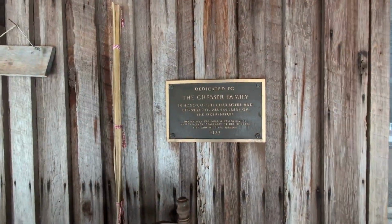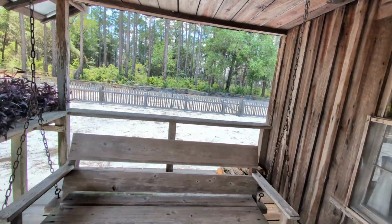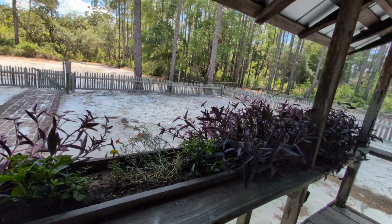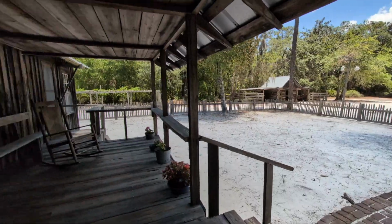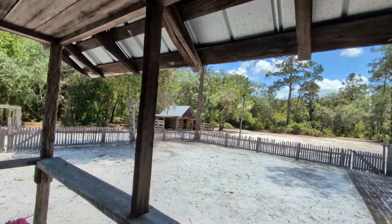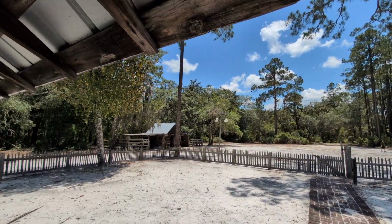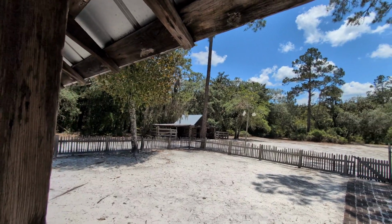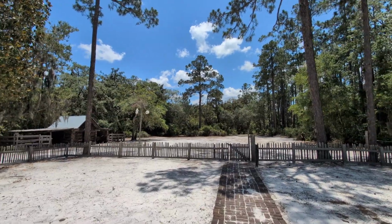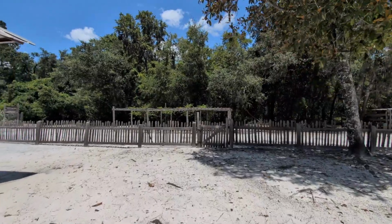So that was dedicated to the Chester family in 1977. Nice little swing. So if you imagine, think about no cars, nobody walking on your yard. You just sitting out here, 1890-ish. It's peaceful. Now granted, they didn't have AC, but I tell you what, that was some tough people back then. The Chesters are still pretty tough people.